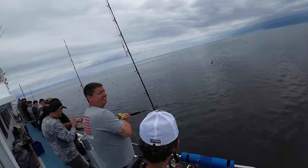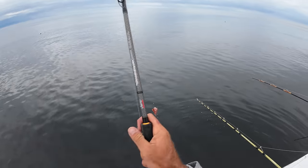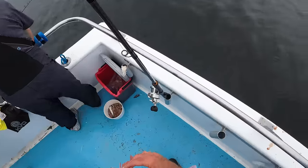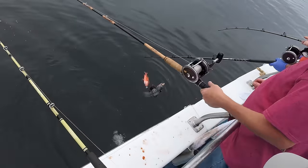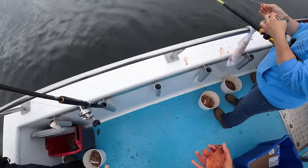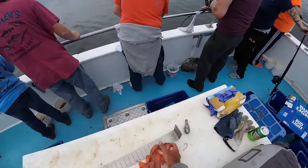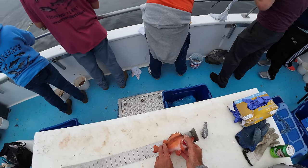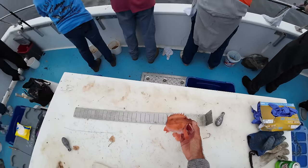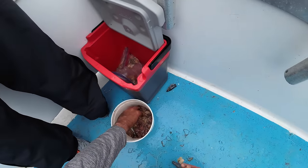Is that a tuna? No, that was a shark. Shark? Okay. There we go. Fish? Oh, wow. That is cool. What is it? Wolf fish and a red. Mate? Yeah, radio. Hold on a second. Shorts by a quarter inch. That's too bad.